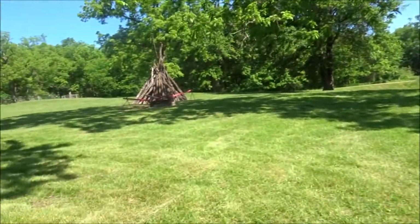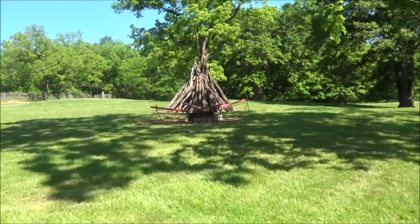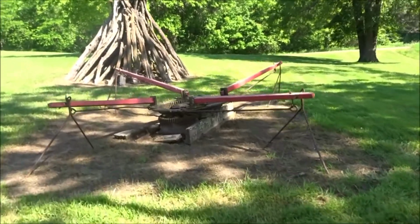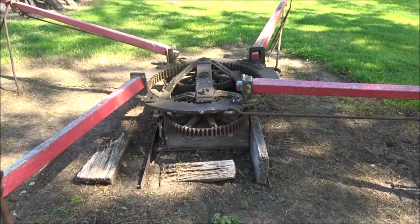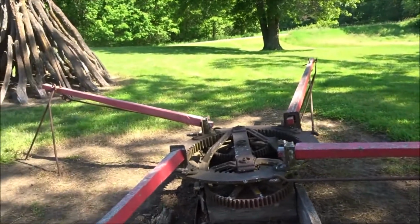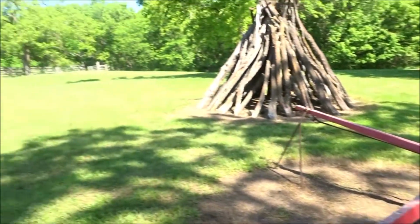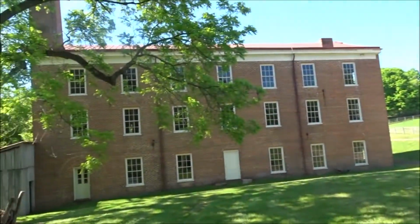And what is this over here? Over here by this bonfire. That's probably not a bonfire. This is why we need the tour to explain what all this stuff is. So this is something. If anybody knows what this is, let me know. What's this? Some kind of old machinery. I don't know if you attach like horses or mules or something to this and they walk in a circle and it does something. That's my guess. There's a barn up there. But really neat.